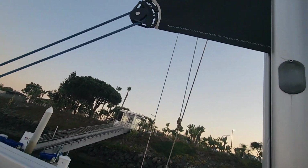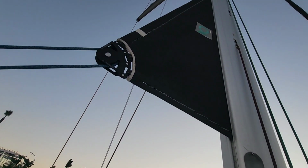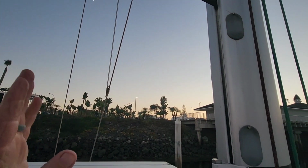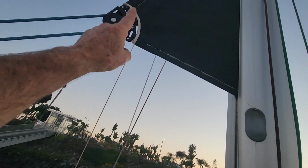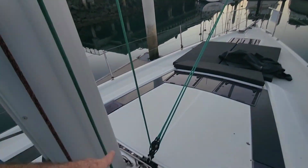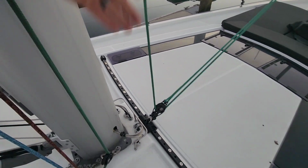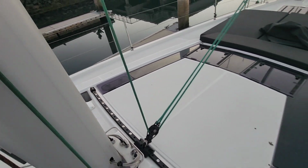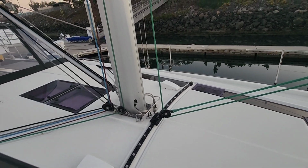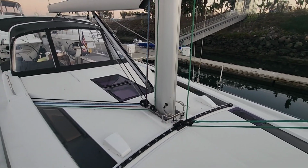And the boom, this boat does have in-mast furling. The owner has put custom Quantum sails on here, so she has Quantum main, and actually she has a self-tacking jib, so you can see the self-tacking jib is led back to this track here. So if you're learning a boat like this, a self-tacking jib is a good way to go, because she's very easy to handle.